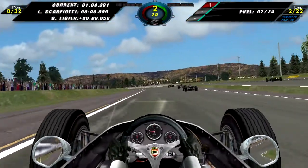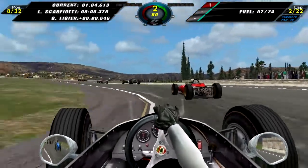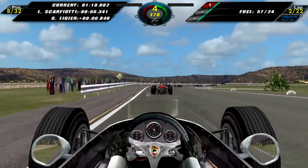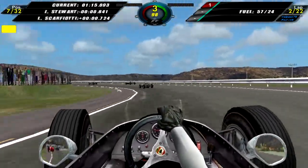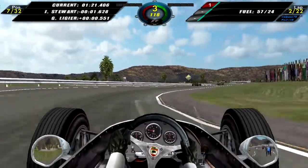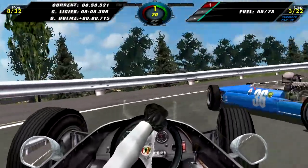Try to get around someone, but it didn't quite work, as Ludovico Scarfiotti somehow manages to squeeze his way past, so we now drop down to 8th. We need to try and catch back. Then as we come through this chicane, Scarfiotti for some reason decides to brake a lot, and I crashed into him. I think he spun around, but he didn't retire, so that's good.